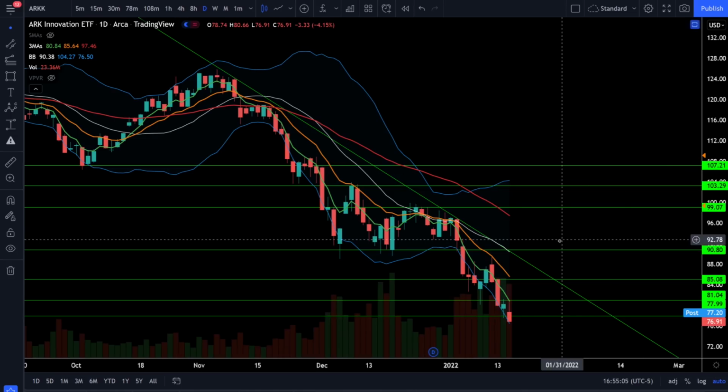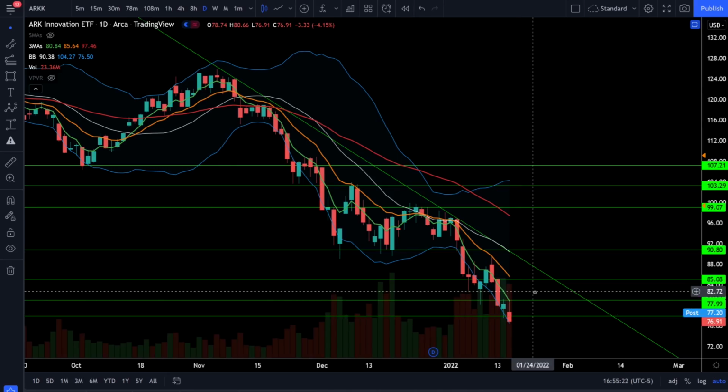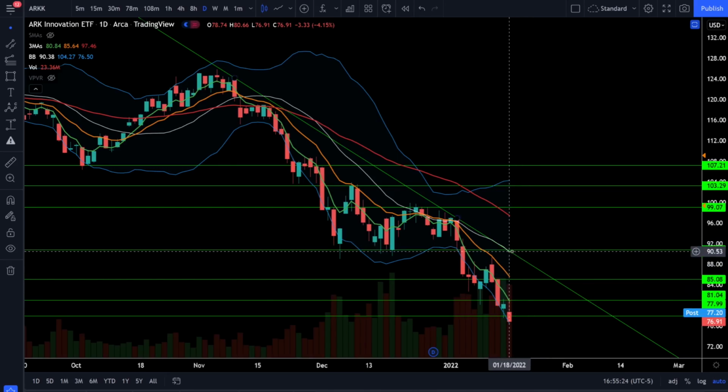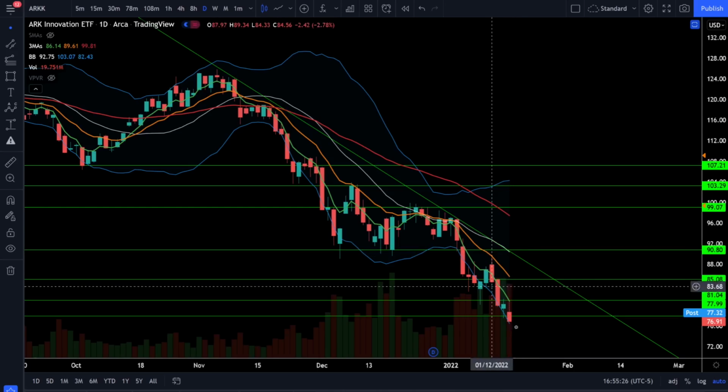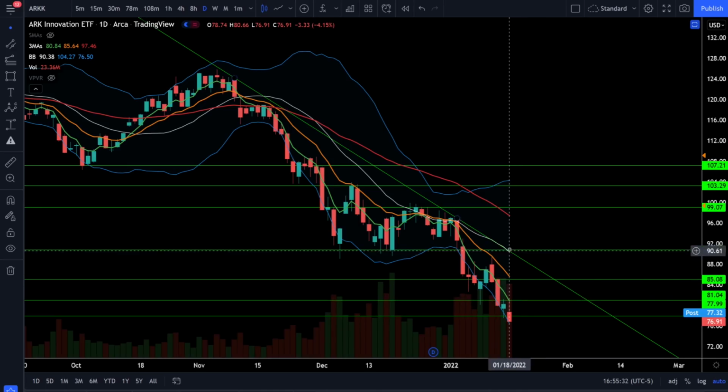On the Arkk ETF, we were down over 4% today and we did close below $78, which means Arkk could be heading down to the next leg lower at $70. Remember, this is in a strong bear market with a strong bear trend, and price action continues to slice through support. So don't bother getting bullish on Arkk until it can at least break back above $91. Otherwise, continue to expect lower prices with resistance at 81, 85, and 91.